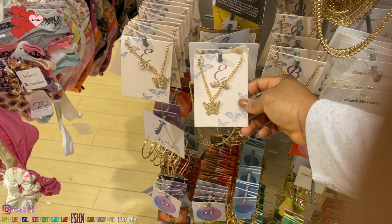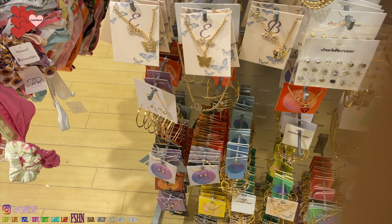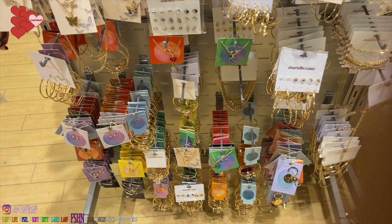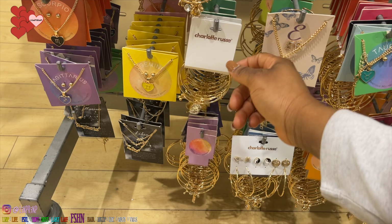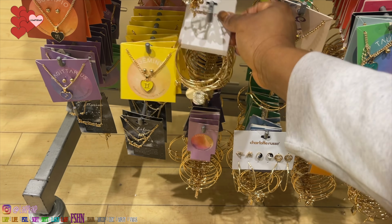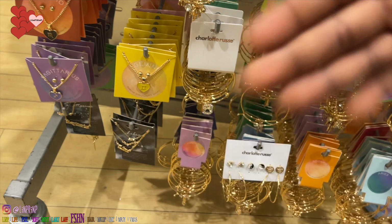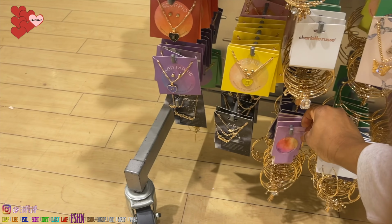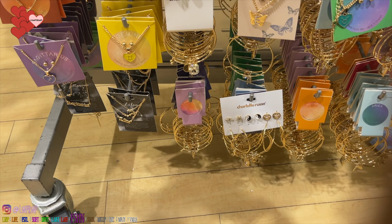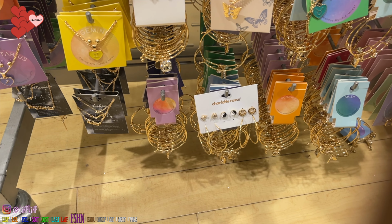I don't know if this is going to mess up my neck, so I'm not gonna go for that. I'm thinking, so there are some Aquarius, Pisces, what do they call these things? Do you see Aquarius? Yeah, wait, let's move. Aquarius is right here. Is it bracelets? Am I a bracelet person? I don't think so.